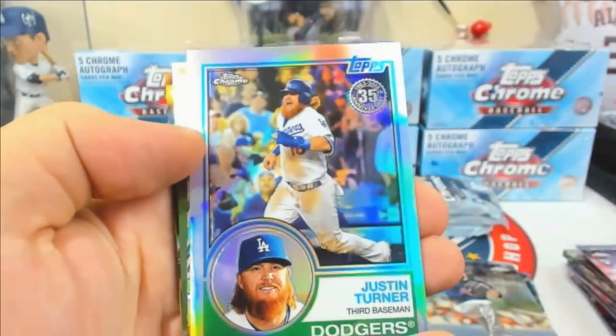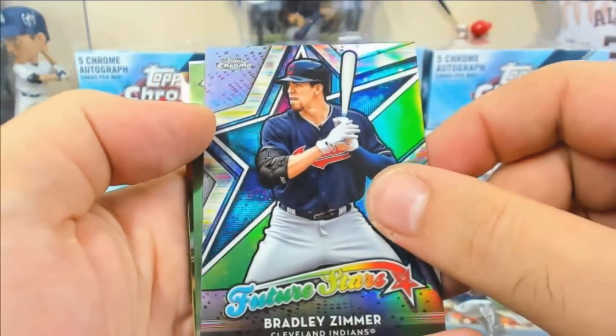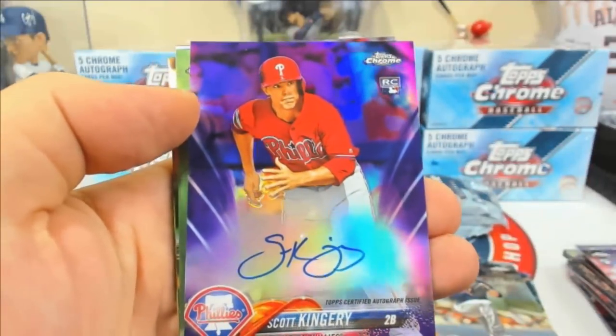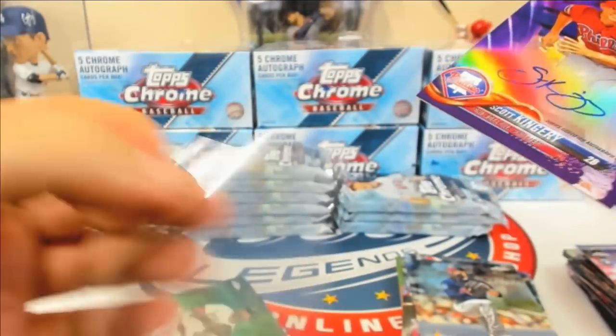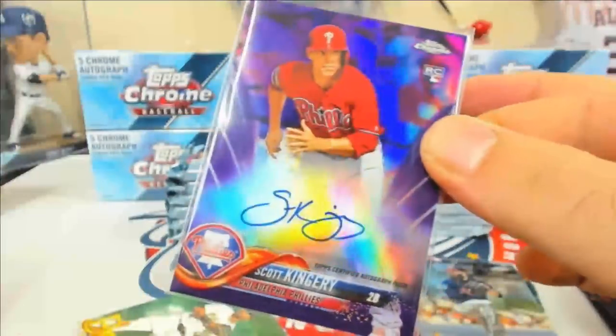Ooh, tiny rookie. Garrett Cooper, rookie refractor. Justin Turner, '83 insert. Bradley Zimmer, Future Stars. There we go. Little Scott Kingery on the board for you there. Scotty, that's who I forgot to mention. Williams, Crawford, they also got Scott Kingery in this, among others. It's a nice little hit there.